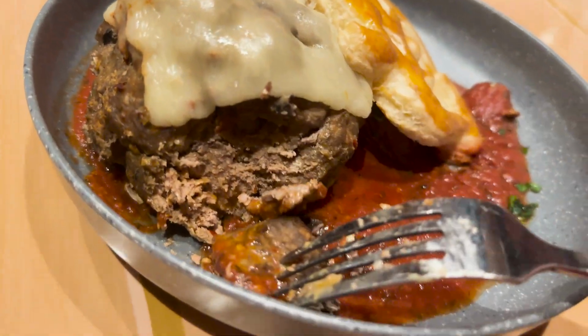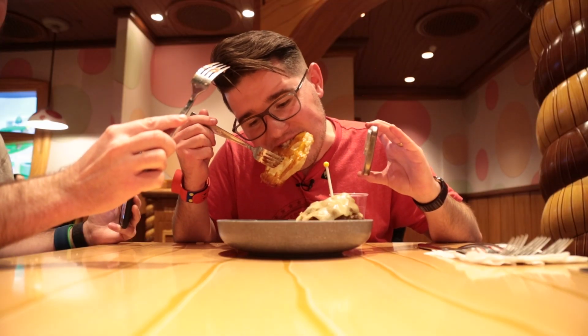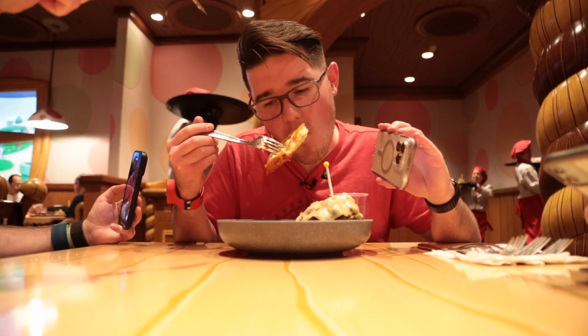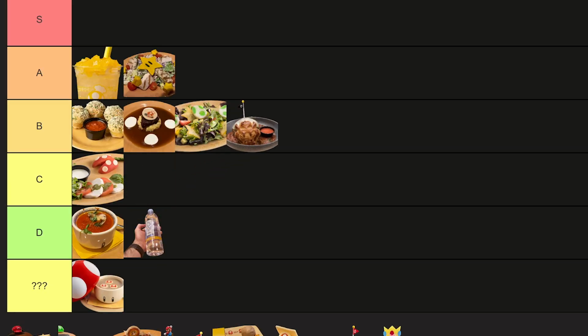It kind of tasted fishy, but it must have just been me because my dad and my brother both thought it was the best main menu item there was. The pastry also didn't have that much flavor because all the flavor is in the sauce, but I do like the Bowser's Fireball reference. Overall, I'm throwing this in B tier.